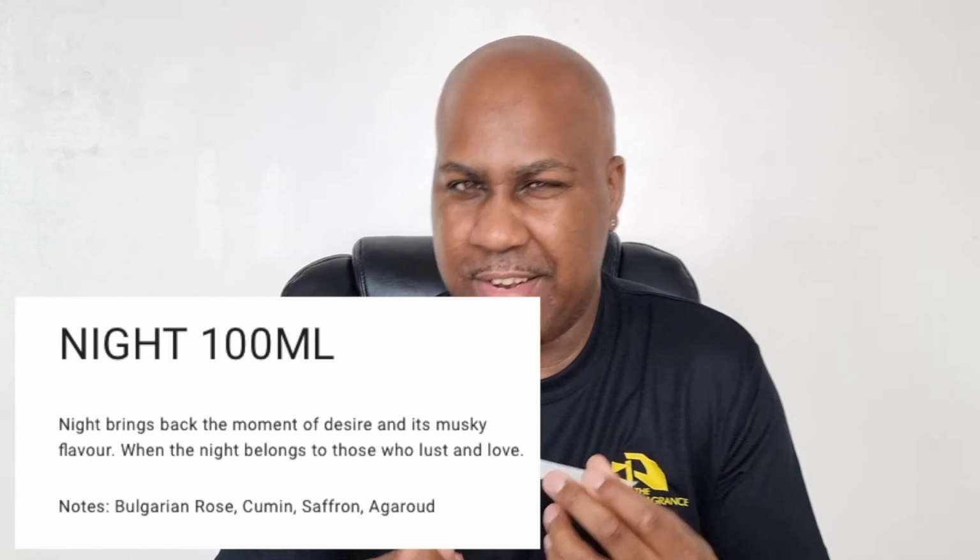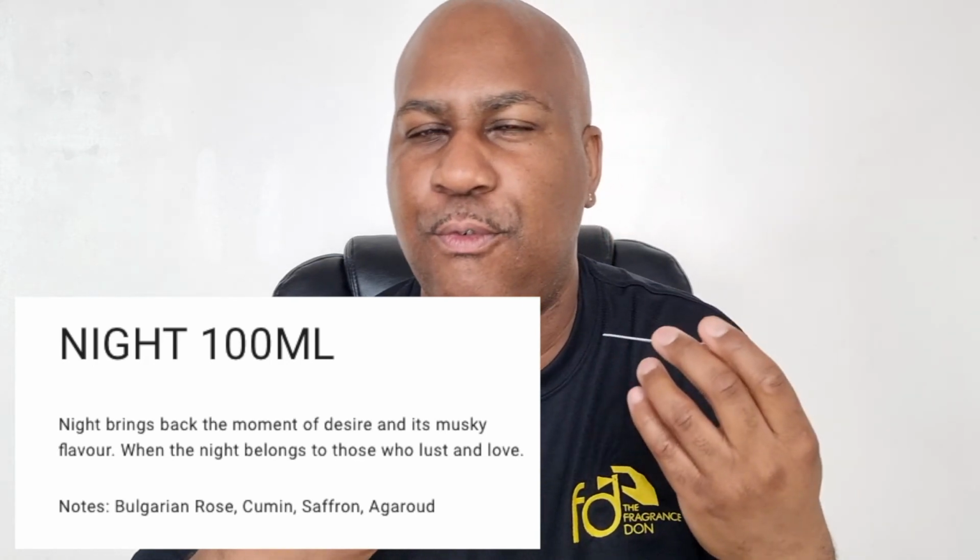This one has Bulgarian rose, cumin, saffron, and oud. Very rosy and floral, this one. Yeah, I quite like this as well. It's quite nice, but it's a bit feminine to me. All the others are unisex, but this is a bit more feminine. This is leaning towards the ladies. I think the ladies will like this one. Definitely. Yeah, so that's Night.